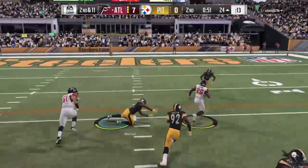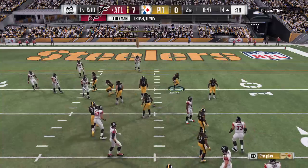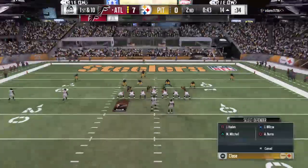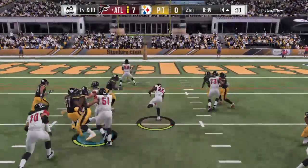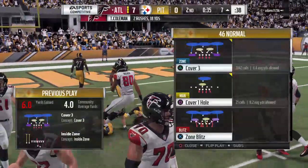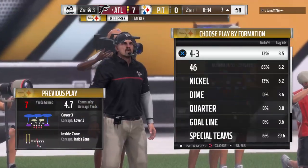The former Indiana Hoosier here, Tevin Coleman. And down inside the 15 he goes. It's a gain of 11 yards that time, and it produces a new set of downs. They stay on the ground. Again, it's Coleman. And he's going to get it inside the 10 to the 7-yard line. 7 yards on the pickup there, and it'll leave him with a 2nd and 3.